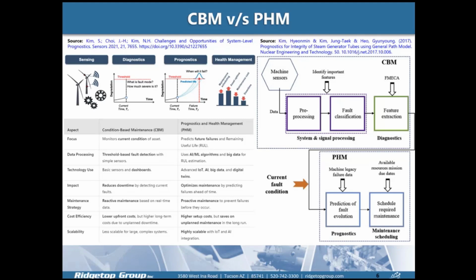However, it can miss early stage issues that occur between inspections or rely too much on preset thresholds, potentially leading to unnecessary or missed maintenance. In contrast, PHM is proactive. It predicts future failures by analyzing trends in the asset's data using advanced algorithms and machine learning. With PHM, you get predictions on the RUL and SOH, that is the remaining useful life and state of health of an asset, allowing for precise data-driven maintenance scheduling before failures occur. It optimizes resource allocation and reduces downtime by forecasting when parts will need to be replaced or repaired.